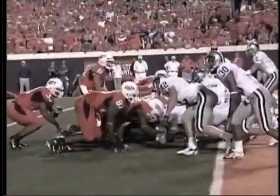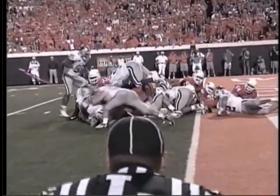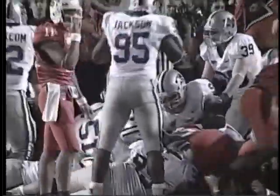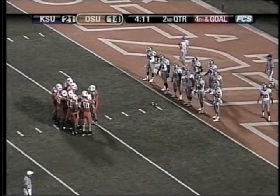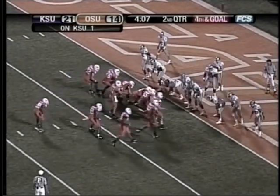Well, you know, you want to establish yourself here. You'd love to tie it up. And it looks like they may go for it right here. It's fourth and goal from the K-State 1. Savage comes in at tailback. They'd love to run the bootleg, but they're going off the right hash mark, which makes that bootleg play going to the short side of the field. That's not an ideal situation.